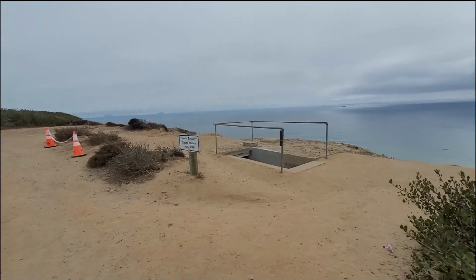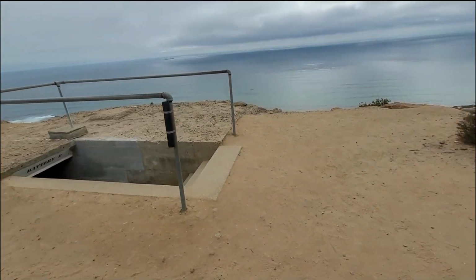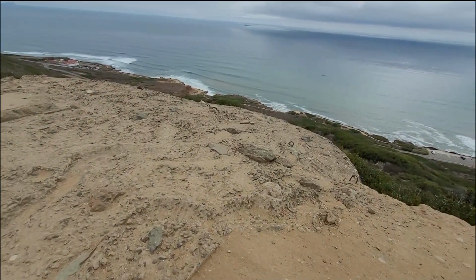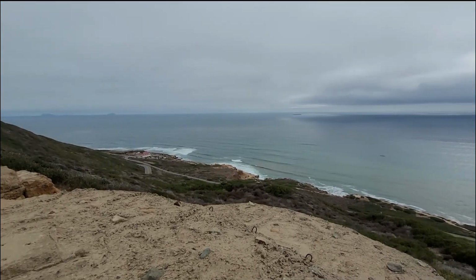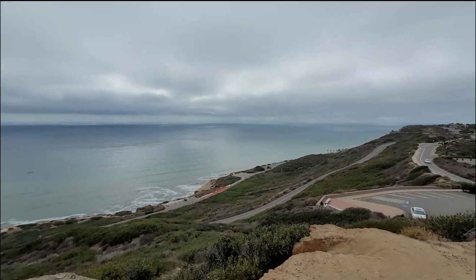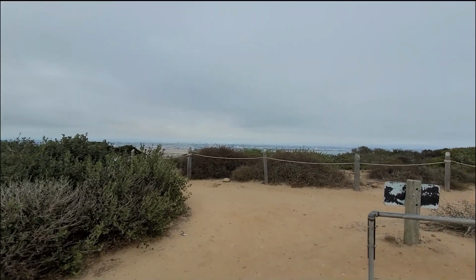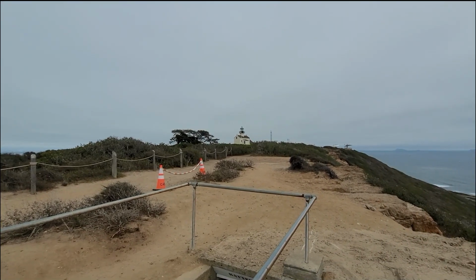Oh, cool. Coastal Artillery Control Station, 1943 to 1946. Cool. Oh, wow. Look at this wonderful view. So beautiful. And there's the lighthouse.